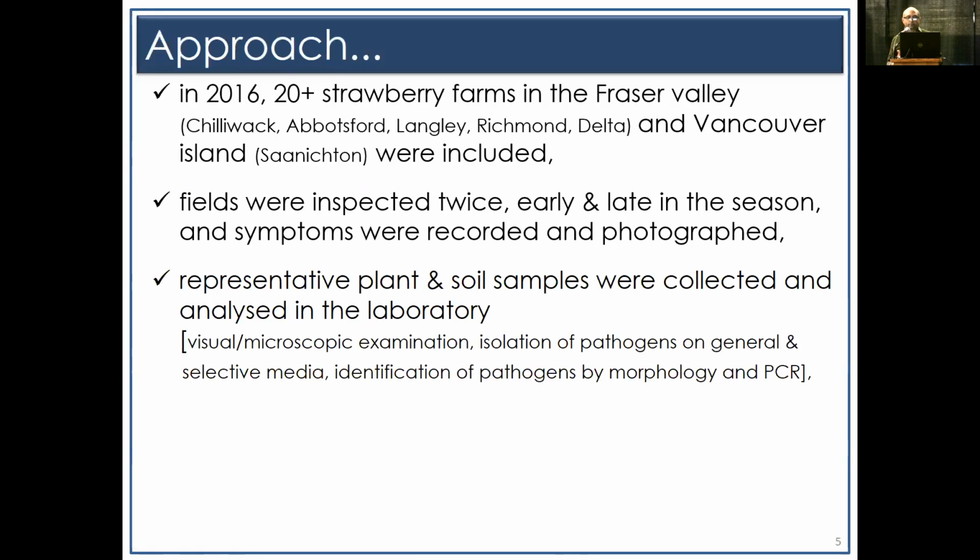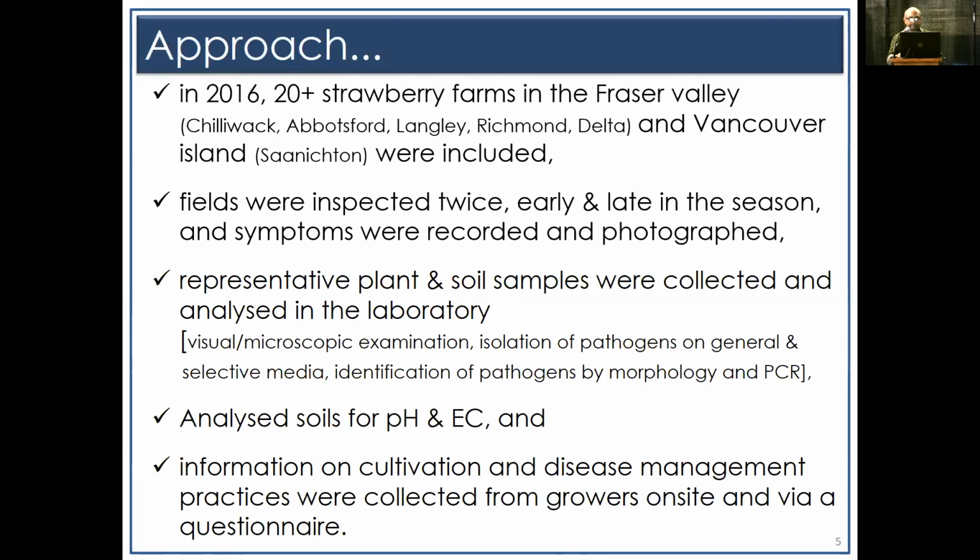There are a few ways we identify the pathogens. One is visually examining the symptoms, and we try to isolate from the root system or maybe the crown, and we use various selective media to select or identify different pathogens. We also identify these pathogens by morphology, PCR and other means. We also did some soil analysis with pH and EC, because pH is probably a determining factor that may contribute to the health of the plant. And we also got some information from the growers based on questionnaires.